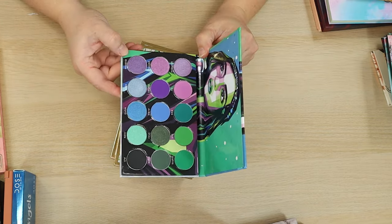It's beautiful. It's so cute. But I mainly love the outside. The inside is cute, but it's a no. We go into Natasha Denona. No, it's Natasha Denona. Okay, I'm just going to start off with the big ones. I have the Biba palette.